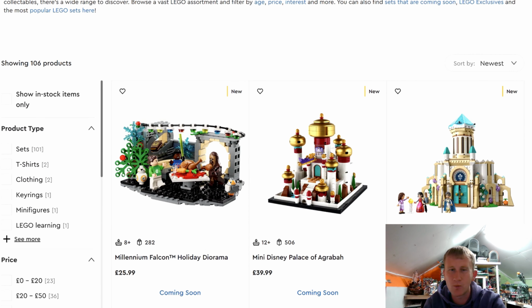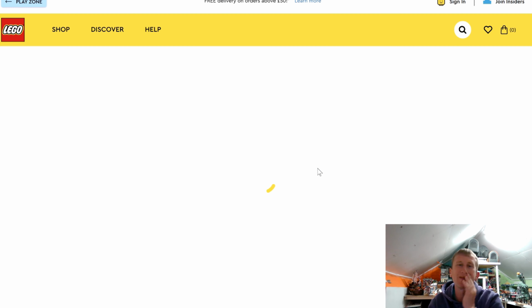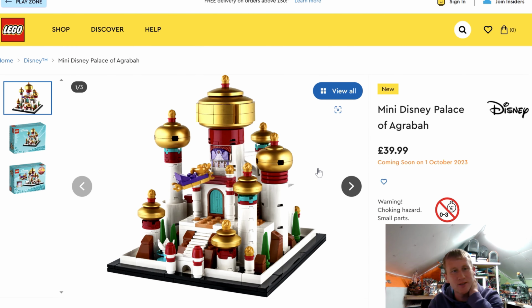Now, these things, I would imagine that this is going to be roughly the same size as the other one. I might have clicked on one or two of these. I think maybe I clicked on this one last time and the others are new. But this is 40 quid. Again, 1st of October.